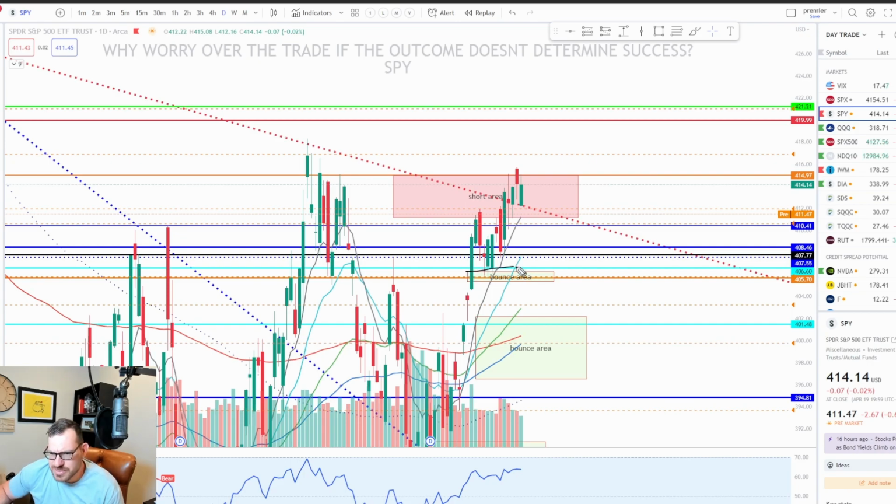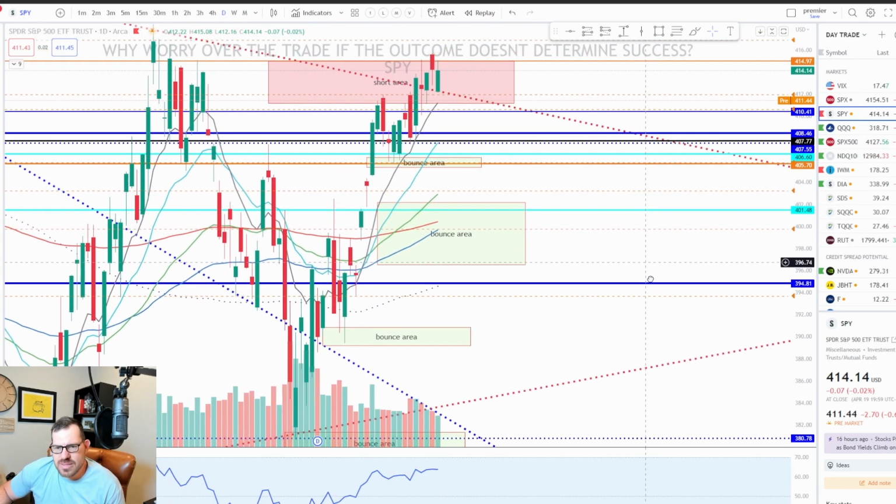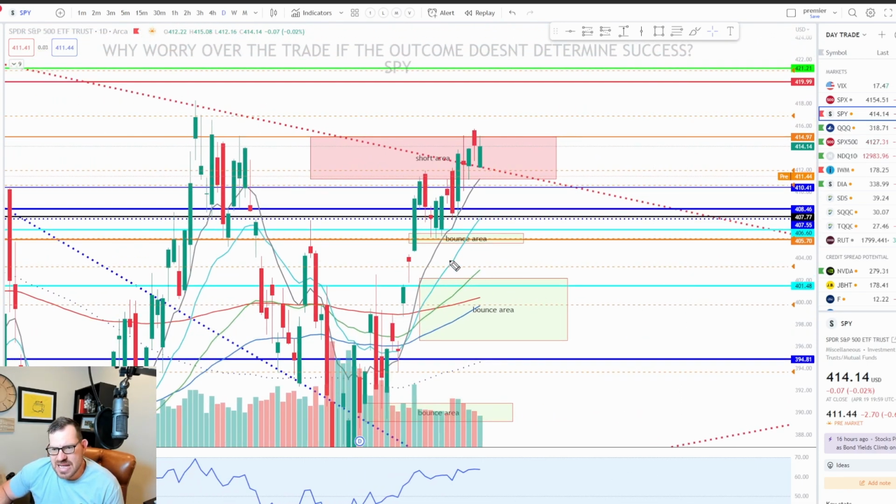So this is a place where I expect bulls to come in. I've also got a huge bouncing area down between 395 and 401. Okay, these gap fills need to get filled pretty badly. They will get filled. It's just a matter of when, right? So these are some of the key areas that I am looking at.